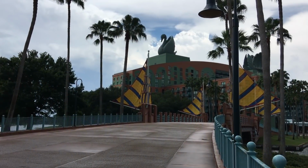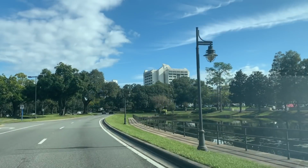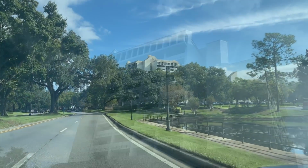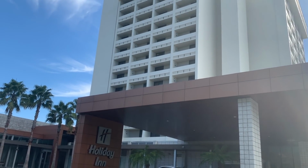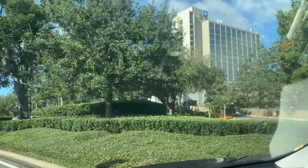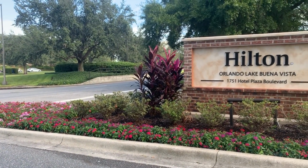The Swan and Dolphin, along with most of the other Good Neighbor hotels, also provide complimentary transportation to and from the parks. If you're interested in making your vacation just a little easier on your wallet, you may want to check out Disney's Good Neighbor hotels. Disney even has a link to them on their website, so you don't have to worry about cheating on Disney with some other hotel options. I don't know why you would, but maybe you do. And you can even book these hotels directly through the Disney World website.